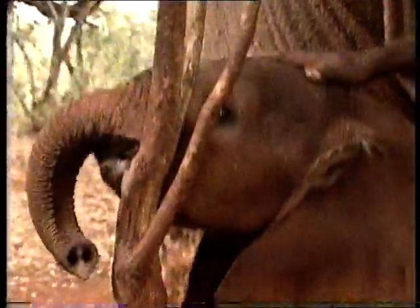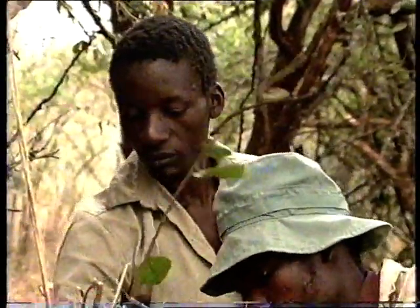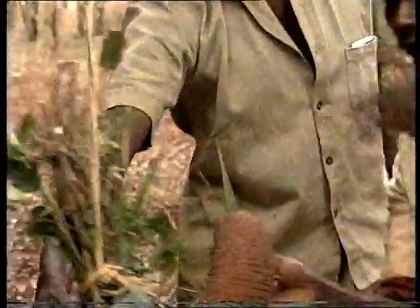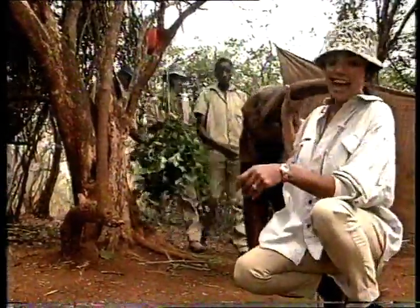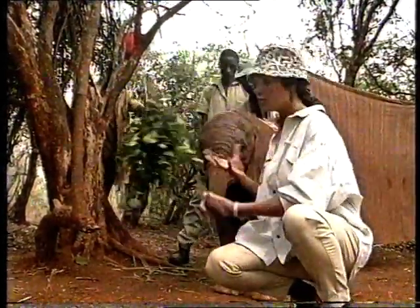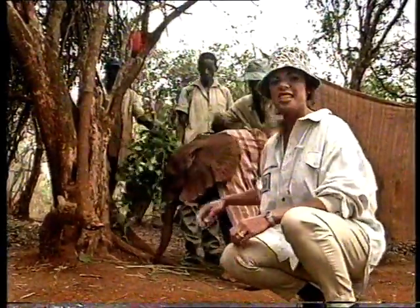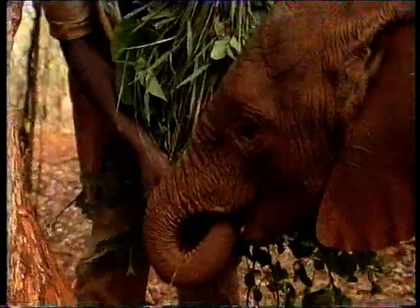An elephant uses its trunk for smelling and sniffing, rather like a human nose. But the trunk isn't just a nose, it's also like a hand. Emily hasn't quite got used to using her trunk yet, just like a baby wouldn't quite know how to pick up its food with its hands. But she's getting some help, and eventually I think she'll get the hang of it.